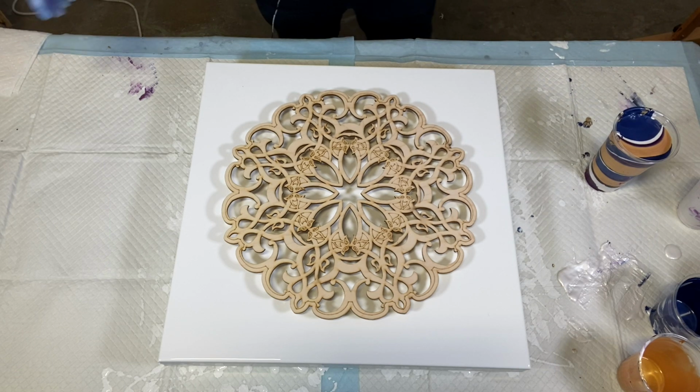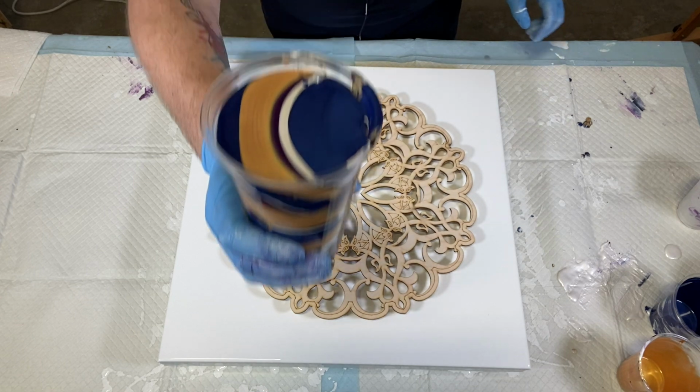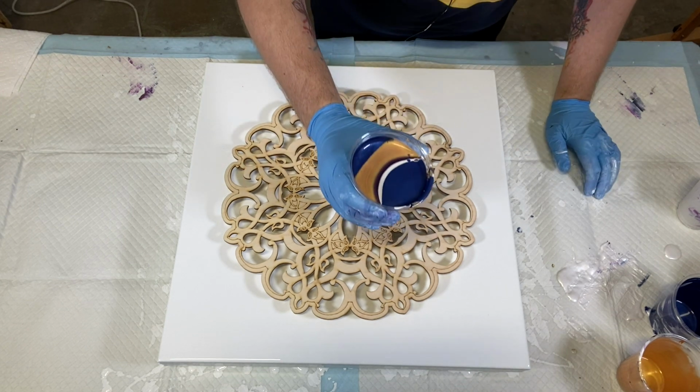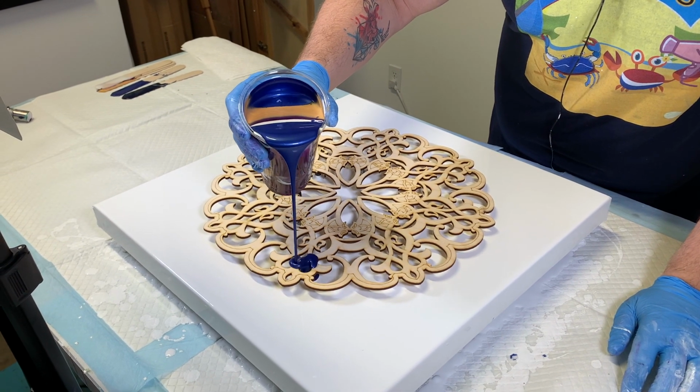So, here is my layered cup. Next, we're going to pour this onto the canvas. I'm going to ring it, is the plan. And I'm going to try and cover as much of this as I can whilst I'm doing so.